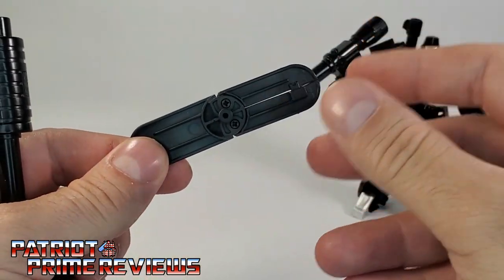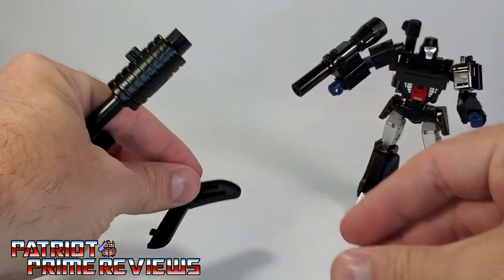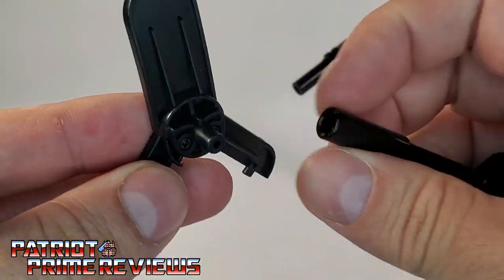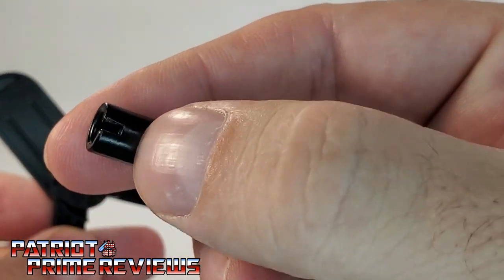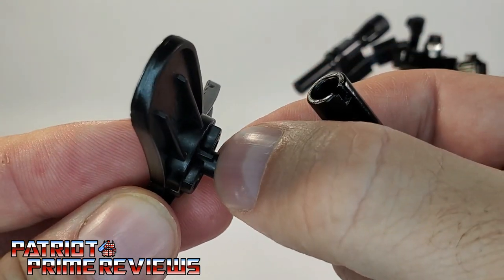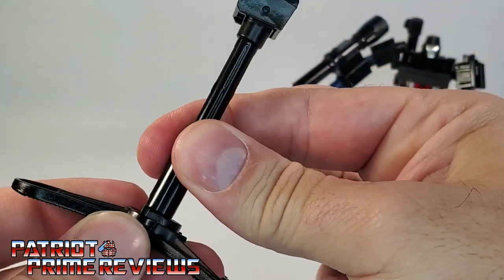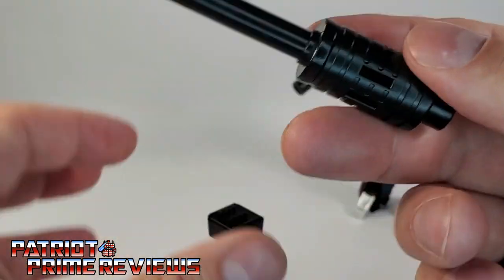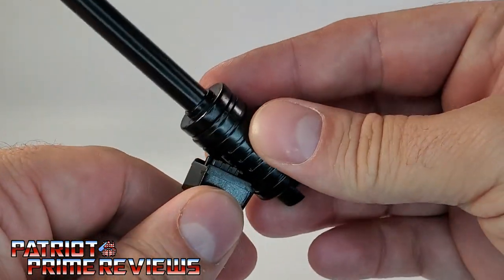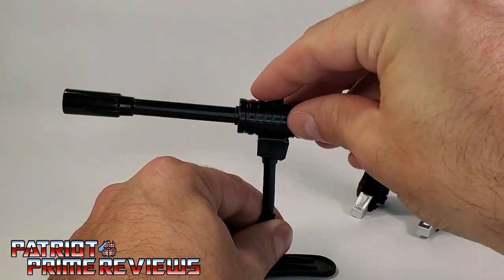mode. Just like G1 Megatron, you can take this, split it apart, so you have a tripod. You take this section here, and if you look, there's a little slot right there that you want to line up with the little tab there. Now that's actually a pretty tight fit anyway, so that locks that in place. And then you take this, you've got two slots here that'll line up to the tabs right there, peg that in. So there we have Megatron's artillery cannon.